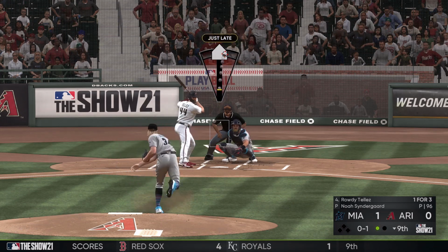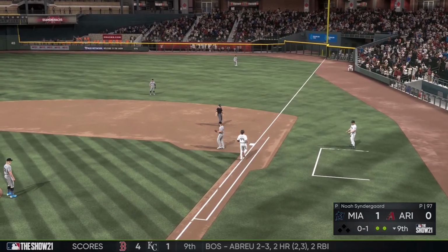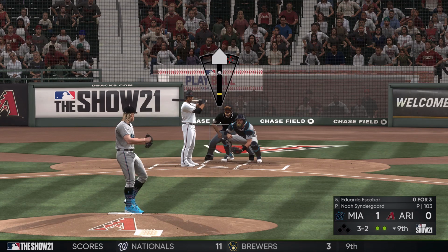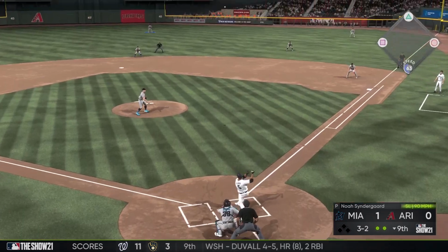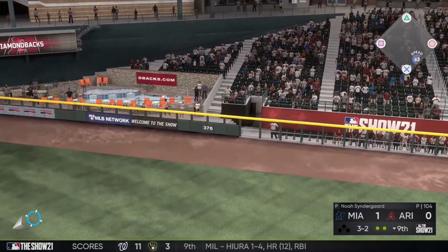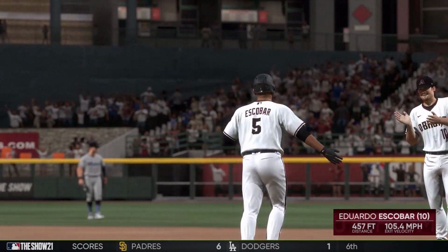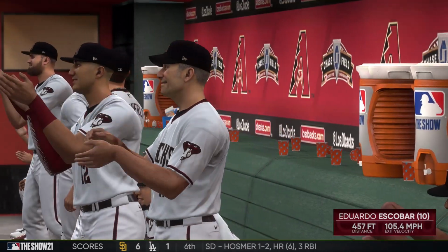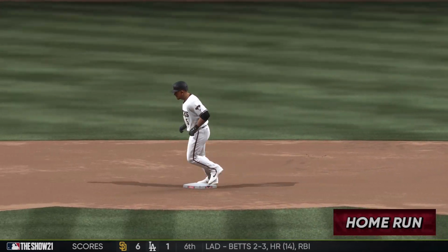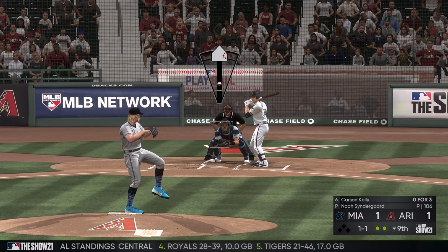Here he gets the first out. Now Rowdy Tellez. This one right back over to Syndergaard. Thrown on to first for the second out. So he's an out away from getting that complete game shutout. And it's Eduardo Escobar at the plate. And he launches Syndergaard's 104th pitch all the way out to right center field for a grand total of 457 feet. That is his 10th home run of the season, and it ties the ball game at 1. So Syndergaard, again, not going to get a complete game shutout.